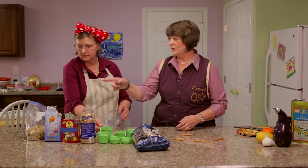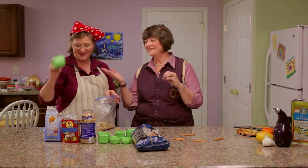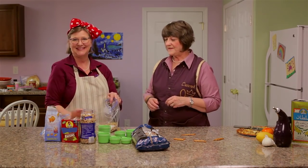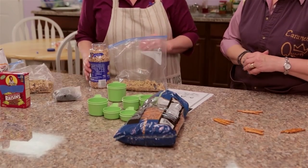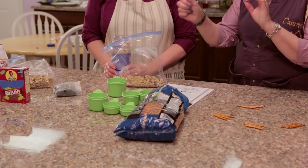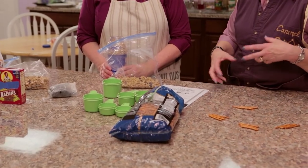So we have granola, and we use, okay, put your math thinking caps on, 1 1/4 cups of granola plus 3/4 cups of granola is 2 cups. Very good. So 2 cups of granola. And then we have dry roasted peanuts. Now you'll notice we're putting it into a plastic bag, not a bowl. And I believe the recipe probably says to do it in a bowl. I like doing it in a plastic bag because when we're all finished, all we have to do is zip it shut, shake it up, and our trail mix is all mixed up. And I didn't have to dirty a bowl to do it.